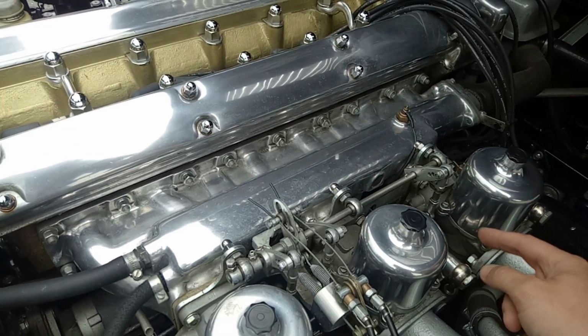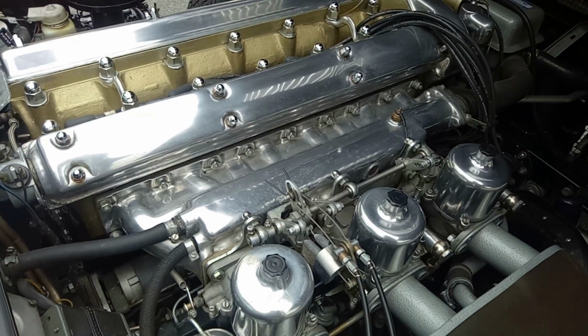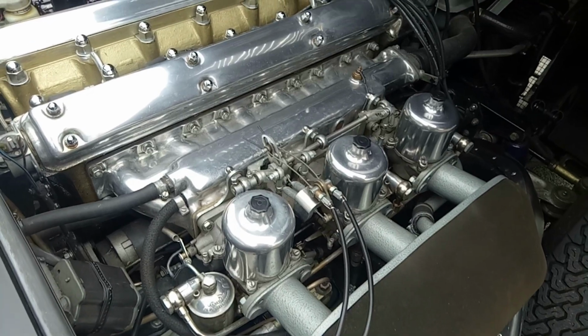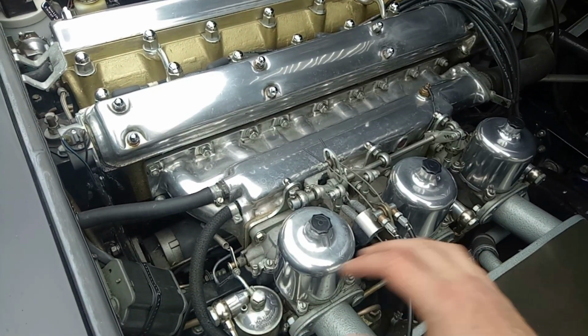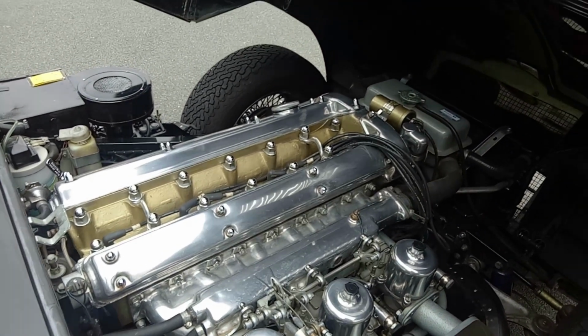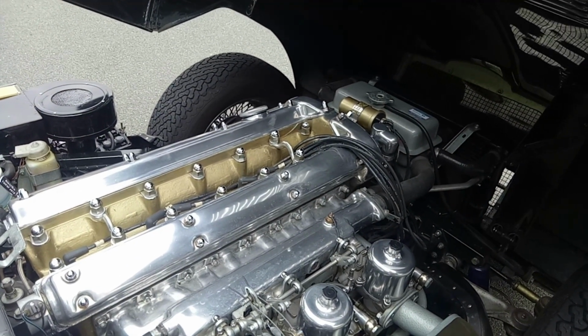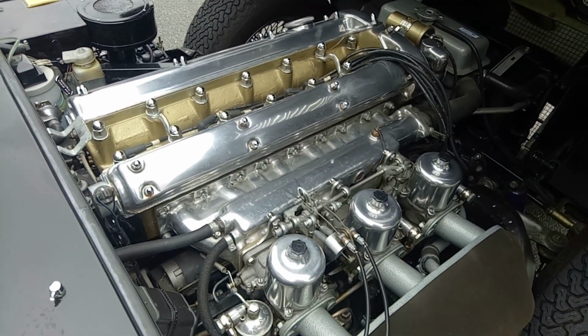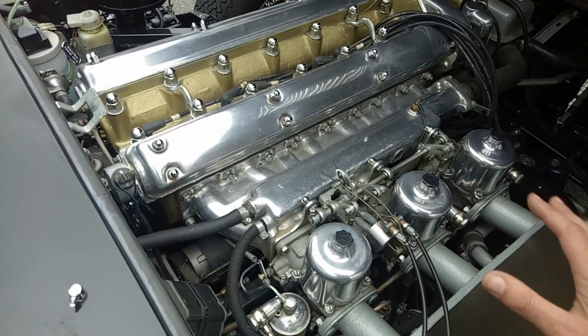I believe that's part of an upgrade kit that S&G Barrett sells. And we've got an upgraded filter as well. The original would have been pure mechanical, because Jaguar, until the XJ6, weren't very keen on throttle cables. They thought they would bind and could create problems.